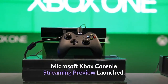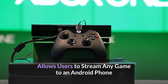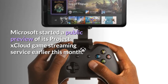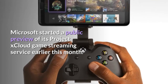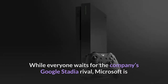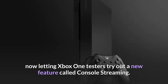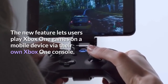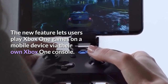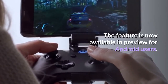Microsoft Xbox console streaming preview launched, allows users to stream any game to an Android phone. Microsoft started a public preview of its Project xCloud game streaming service earlier this month. While everyone waits for the company's Google Stadia rival, Microsoft is now letting Xbox One testers try out a new feature called console streaming. The new feature lets users play Xbox One games on a mobile device via their own Xbox One console. The feature is now available in preview for Android users.